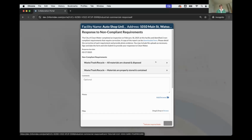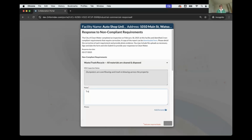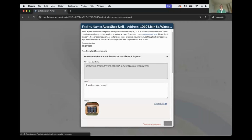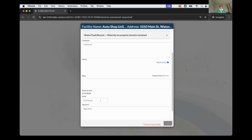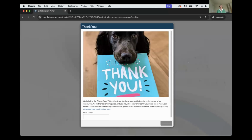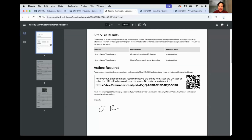So now I have the digital form, and I can download the report if I don't have that handy. And I am being asked, and these can be configured, following instructions from the City of Clean Water, as to what needs to be done. So I can open up these non-compliant requirements, provide my response that I've actually remedied the issue, and provide photographic evidence that I've remedied the issue. Catherine, the stormwater inspector, and I are now on the same page as to what the expectations are. I can do this at my leisure, provide my name and signature. And when I hit submit, it's off my to-do list and I can go on my merry way as a business operator. And you get a nice, cute little puppy image to reward you.